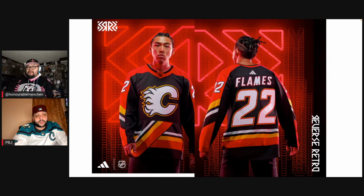Calgary Flames with the 1990 stripes. Almost look like you're going to Taekwondo class with this one, man. I think this is just a love or hate it thing. A lot of people clowning. What is the purpose of whatever you call that? I think it's just a type of striping that they used in the past, and they just brought it back. But why does it have an extra layer on it? What's the significance of it?